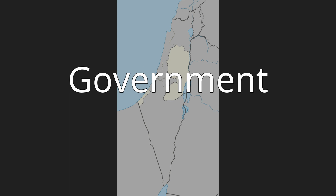Government. Qarawat Bani Hassan is governed by a village council of 9 members. Each 3 members represent one of the 3 families of the village: Asi, Marai, and Rayan. Local elections do not take place, but family heads select their representatives. Israel is in charge of security affairs, and the Palestinian National Authority is responsible for civil affairs of the village. However, agricultural land is under the complete control of Israel.